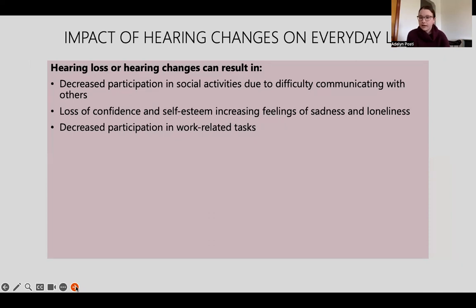The impact of hearing on everyday life can lead to decreased participation in social activities due to difficulty communicating with others. It can lead to a loss of confidence and self esteem, which increases feelings of sadness and loneliness. And it can also lead to decreased participation in work related tasks.